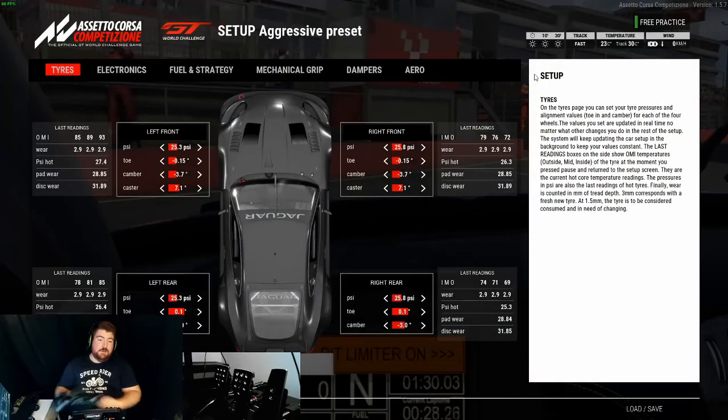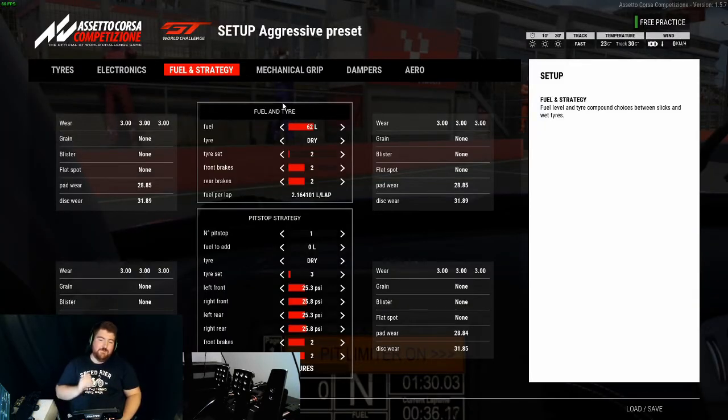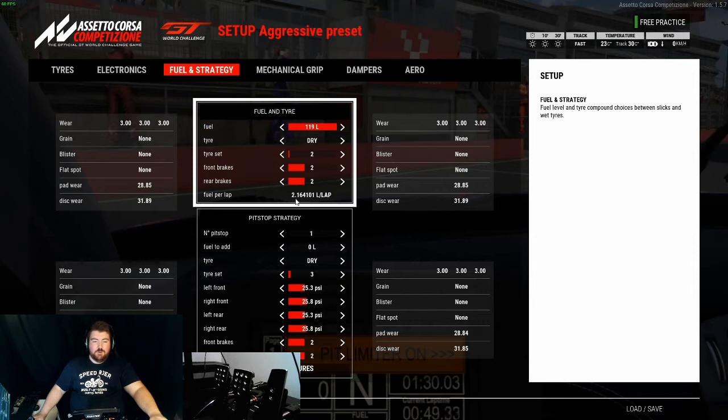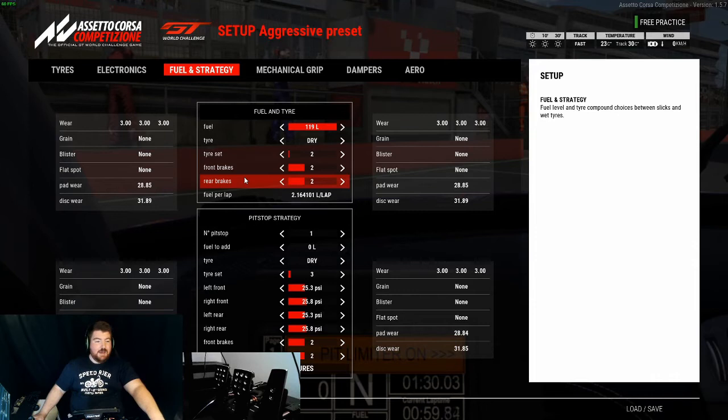So here we are in the fuel and strategy page, and what that tells us is some fairly vital information. Now, obviously, we need to know the maximum amount of fuel we can get into our tank. So that's 119 litres. But also the fuel per lap, which is 2.16. I'm going to round that up to 2.17 just to be safe. And basically what we're going to do is pop over to our spreadsheet and plumb those numbers in.